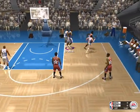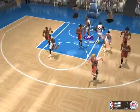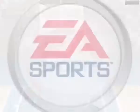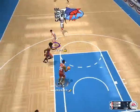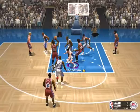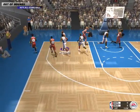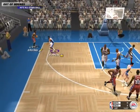Irving with the feint. Bats it away. Out of bounds. 80's ball. Magic puts it up. He misses the jumper. Malone boards it. Using a little intimidation on D.